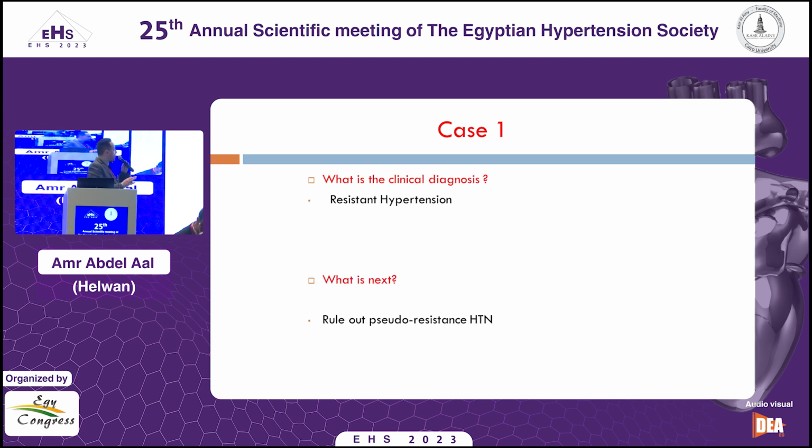If we apply the definition of resistant hypertension, which is blood pressure more than 140/90 despite receiving optimal doses of 3 antihypertensive medications, including a diuretic, this should be resistant hypertension. If we apply this definition to our case, she should be diagnosed with resistant hypertension. So what is next? What should we do? The first step in a patient with resistant hypertension: should we increase the medication, add a new one, search for a secondary cause, or do ambulatory blood pressure?